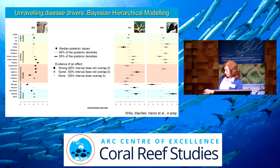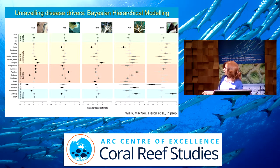So basically, the beauty of this analysis is that for all of these diseases now, we have these standardized estimates, so we can compare the relative contribution of each of these drivers to the prevalence of the disease and really start to get to grips with what some of the drivers are of disease on the Great Barrier Reef.